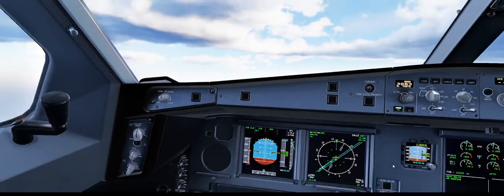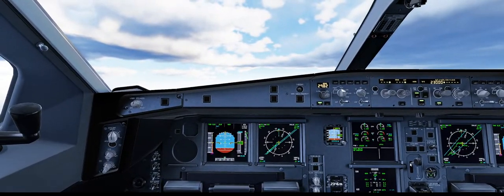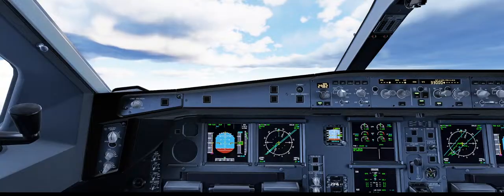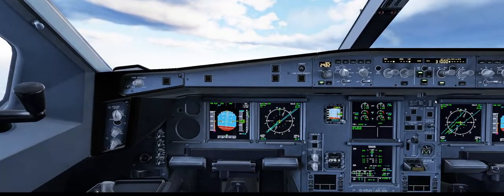Virgin 110, climb and maintain flight level 310. 419, climb and maintain flight level 290. Climb and maintain flight level 310, Virgin 110.